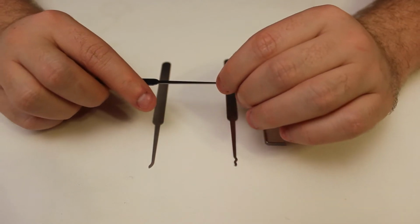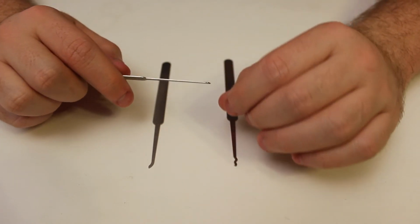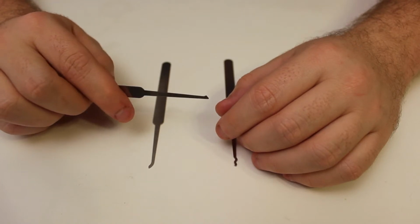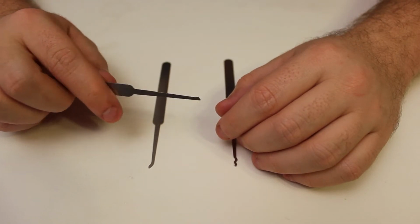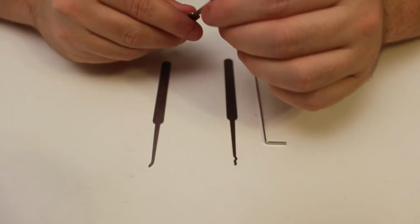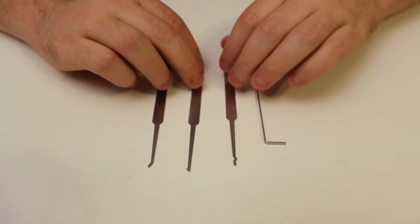So what this does is allow you to reach around the pin that's already set, and it gives you a better angle for getting up at that other pin without messing with the pin you've already set. So those are very useful.